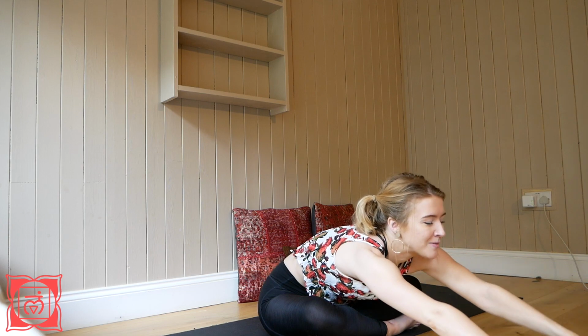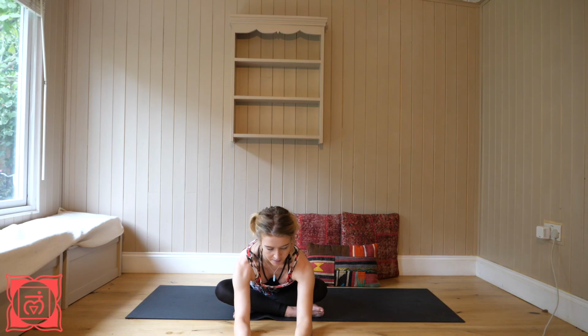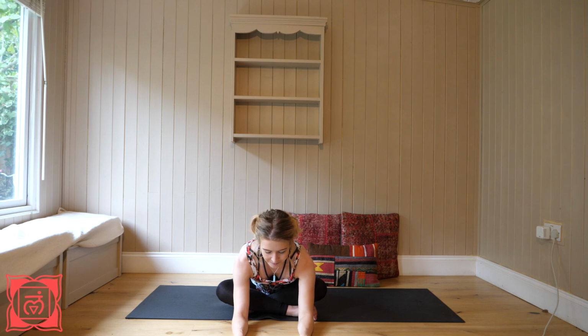Arms are going out in front of us. And just relaxing wherever you find yourself, whether that's here with your arms down towards the ground, perhaps your forehead comes to meet your arms. And we just lie here for a moment, resting, arriving, breathing in this moment of pause and peace.